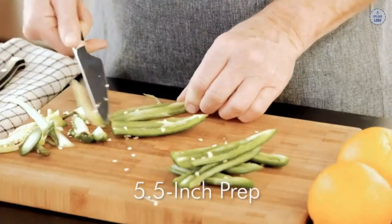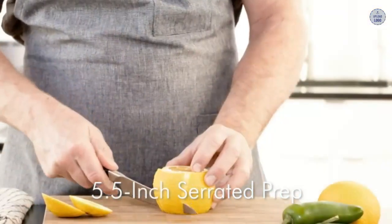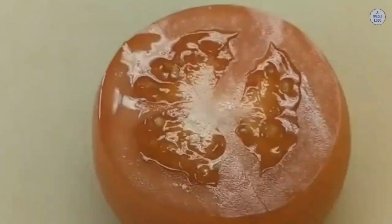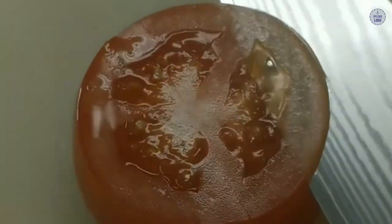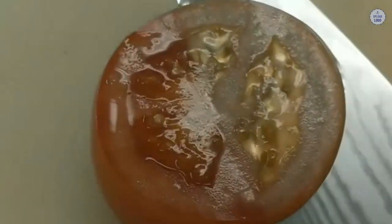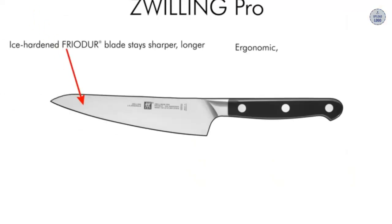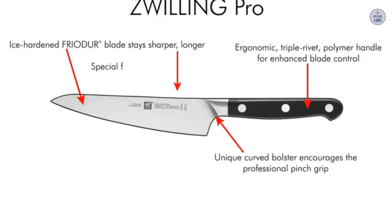ZWILLING J.A. Henckels use a thermoplastic material called POM, polyoxymethylene, for their knife handles. Materials like these are ideal for knife handles due to their extreme durability. POM is specifically designed for high stiffness and stability, and being a thermoplastic means it's also extremely resistant to temperature and moisture changes. Shun use a wood/resin composite called Pakkawood for their knife handles.